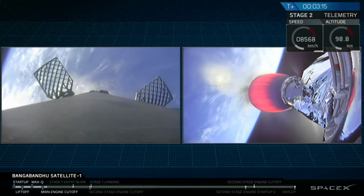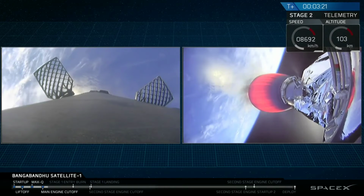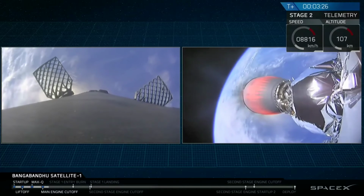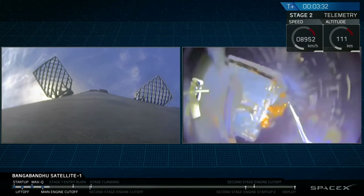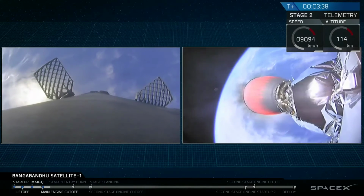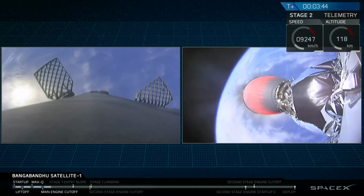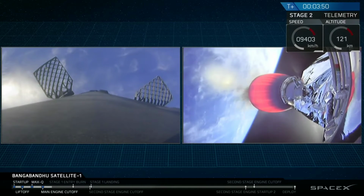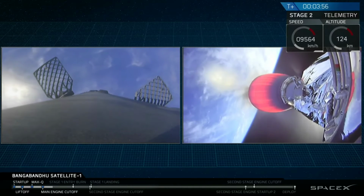Next major event is the fairing deploy coming up just a few seconds from now. That's the second stage that will be deploying its fairing. There you see the fairings falling way behind. They're light, they're made of carbon fiber and aluminum honeycomb, but they still represent excess mass, so we no longer need them once we get out of the atmosphere. Acquisition of signal Bermuda.